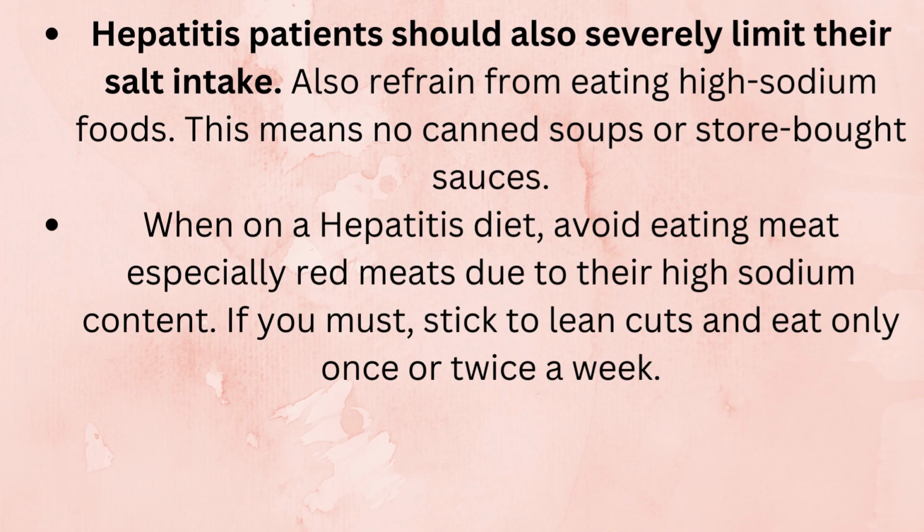Hepatitis patients should also severely limit their salt intake. Also refrain from eating high-sodium foods. This means no canned soups or store-bought sauces. When on a hepatitis diet, avoid eating meat, especially red meats, due to their high sodium content. If you must, stick to lean cuts and eat only once or twice a week.